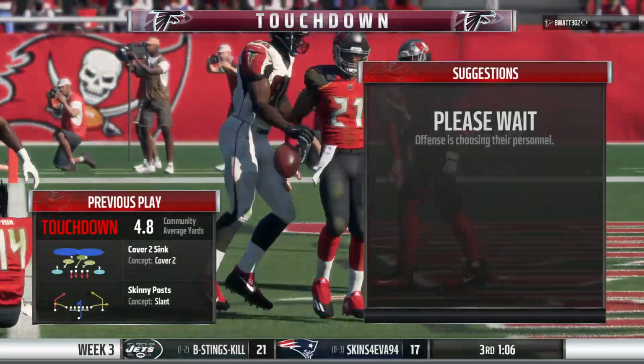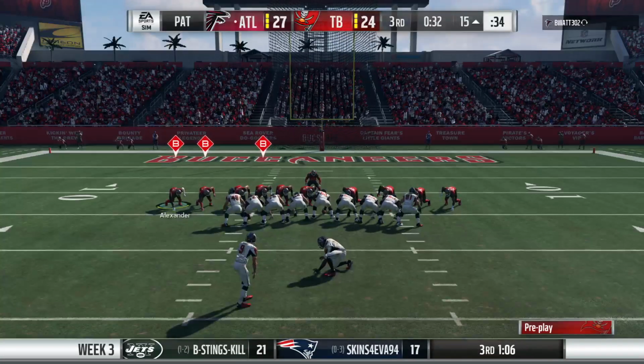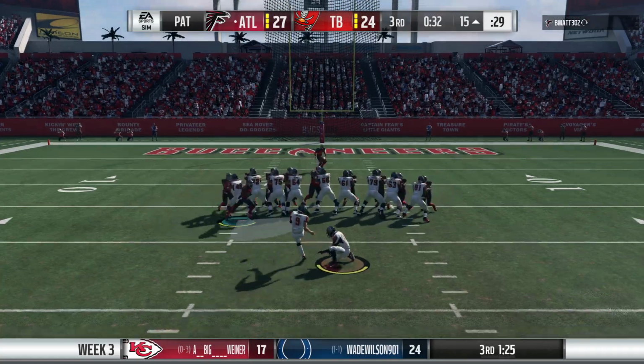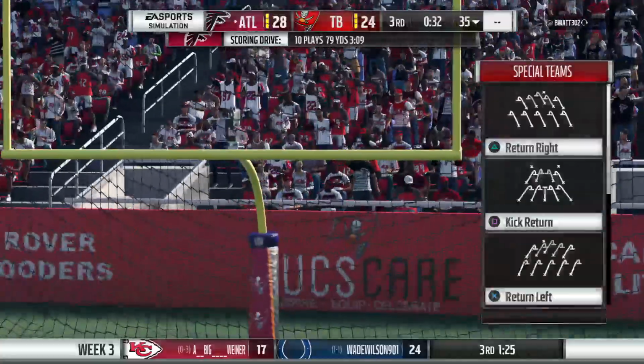Touchdown, Atlanta. As a former defender, I would be angry as well. Could not get off the field. Well-executed offensive drive. No matter what the defense tried, they couldn't stop them. And that will make this a 4-point game.